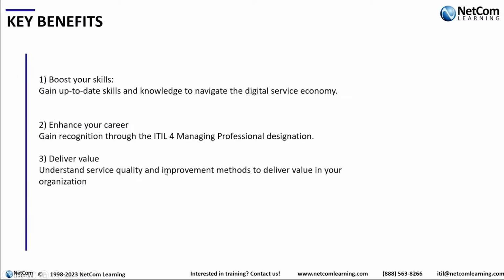All right. Key benefit. So this is all wonderful, right? Because the things we talked about so far are group level, team level, holistic benefits. What's in it for you as an individual? If you think about it, you can boost your skills. Needless to say, you learn something new. You have new knowledge. You can decide to pursue becoming an expert in this field. You can go for a managerial position. You have up to date knowledge, and you can navigate around the different service management roles. I know it talks about the digital service economy. It could be for your business, it could be for your company, it could be for you as an individual. It will definitely help you to enhance your career.